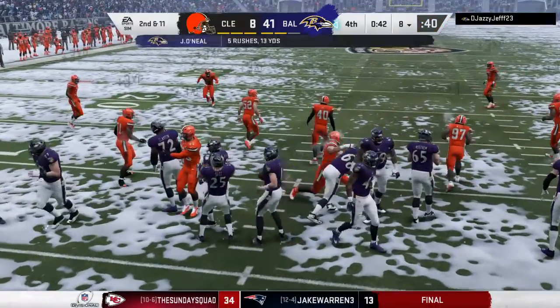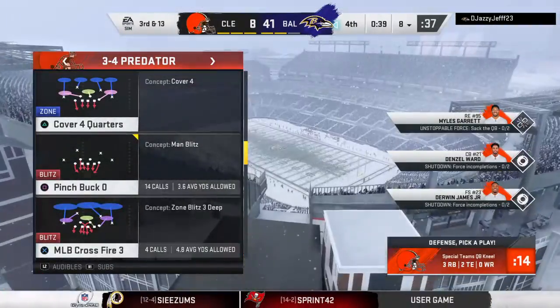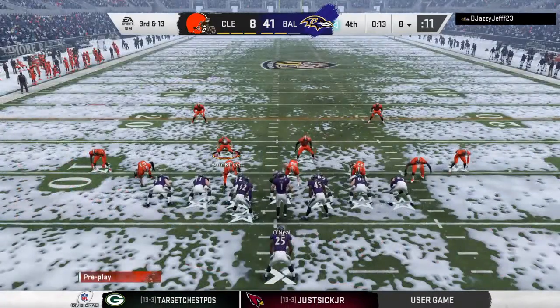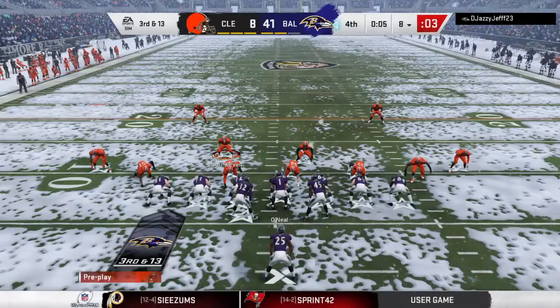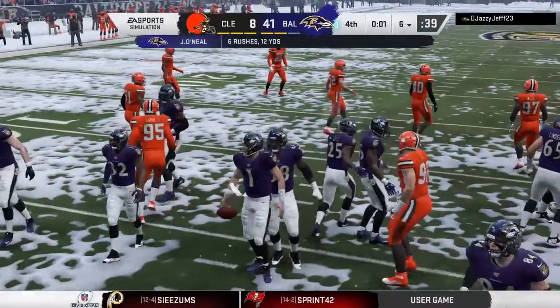Clock counting down toward 40 seconds as they take the knee. A loss of a yard. It's now 3rd and 13. So time to start going in the other direction as they come up now 3rd and long. And they will take a knee here.